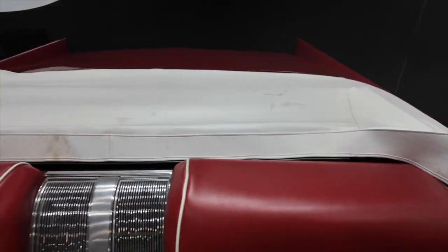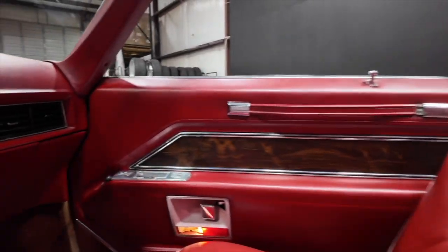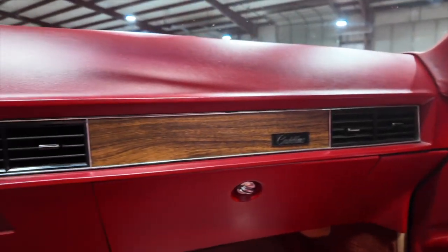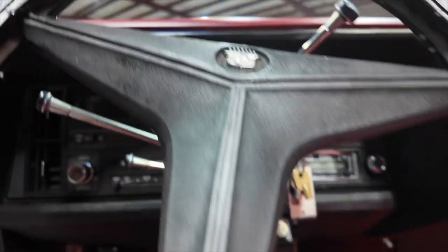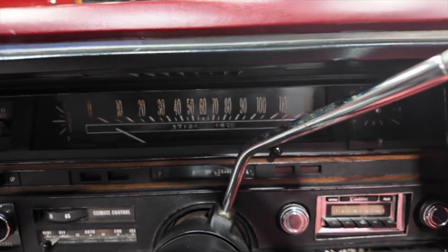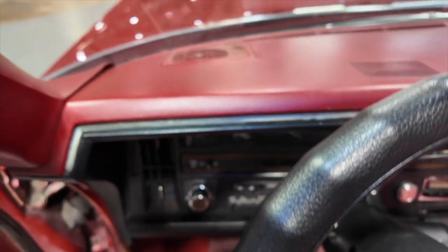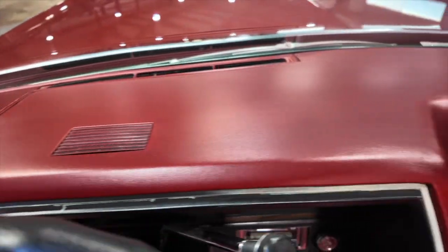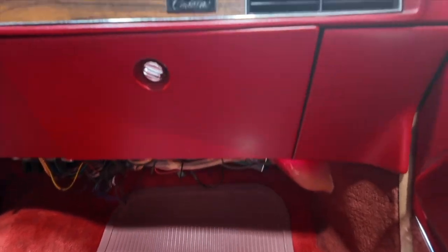Convertible top functions as it should. Mileage reads a little over 37,000. Upper dash. Lower.